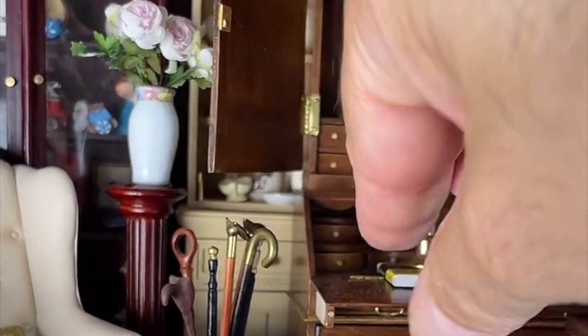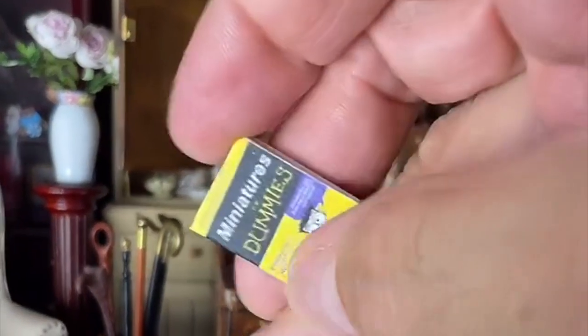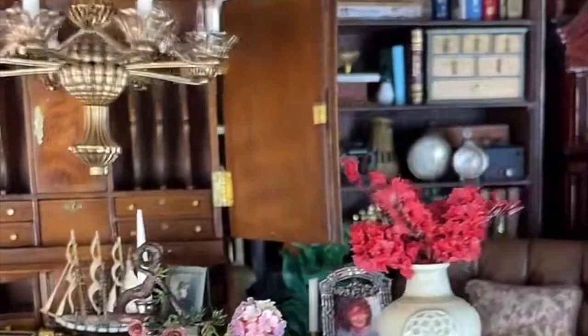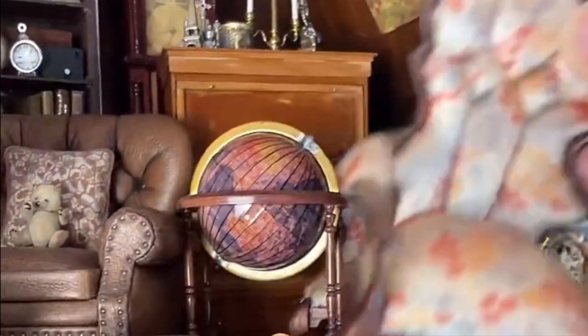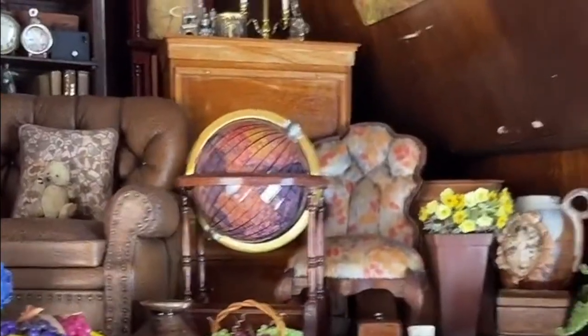Let me show you this book because I think you guys will get it, everything just falls when you touch it. You ready? Miniatures for Dummies. You gotta love it. Love it, love it, love it. Let's see. That's Mom. Say hi to Mom. More ashtrays. One up, and then pull that one out. I love these grandma chairs. Aren't they amazing?